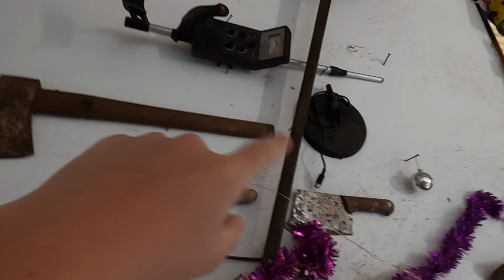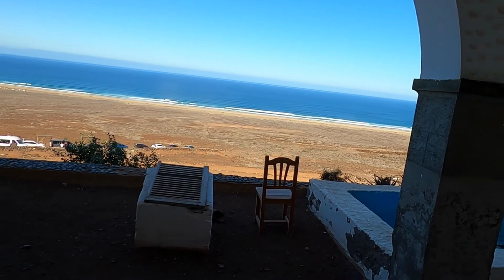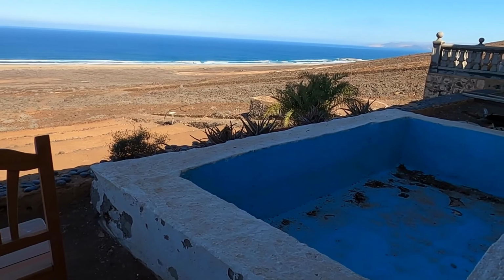This is really cool. There's a metal detector. That's nice. And another metal detector. They're like really old ones. I'm gonna go out into the front with a little pool that's not even workable. It's not even filled up. It's in a tub.